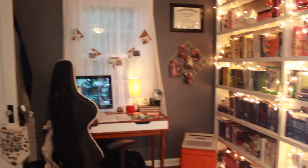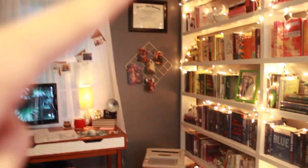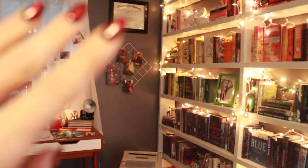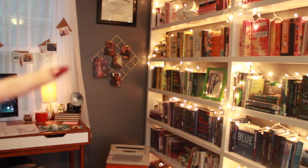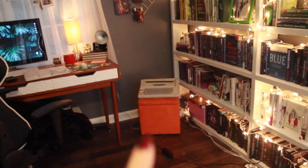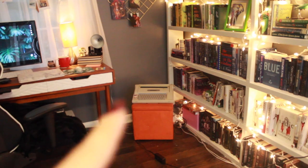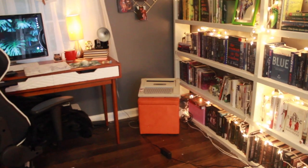Side of the room. So this here is just kind of a random corner. I have my diploma. I have some random artwork from, I think, a fairy loot box. I have this, which I usually pull out to sit on, and it houses a bunch of random stuff inside. And then on top is my electric typewriter.